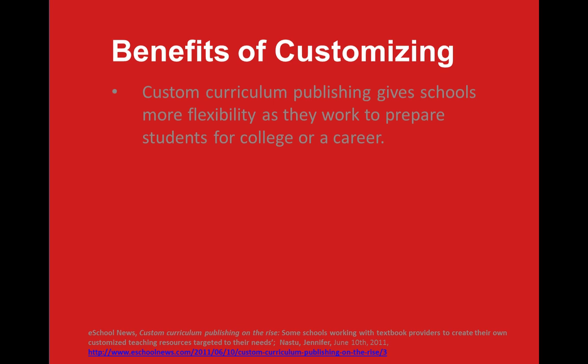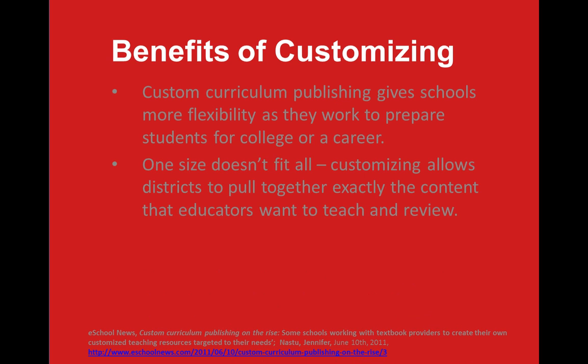For districts who are looking at differentiation, custom curriculums do allow for a teacher to really assign particular content for those students who may be approaching level, or if they have a lot of above level or gifted students, really providing engaging activities and content to keep the students' learning moving forward. One of the benefits is that a custom really does address that one size doesn't fit all idea, because custom allows districts to pull together exactly the content that the educators want to teach and for them to review.